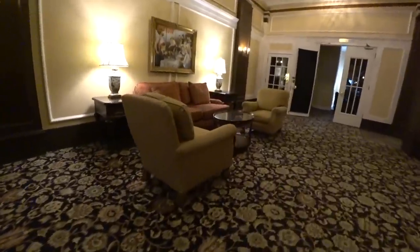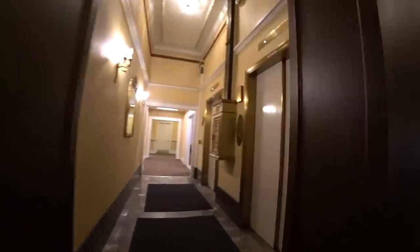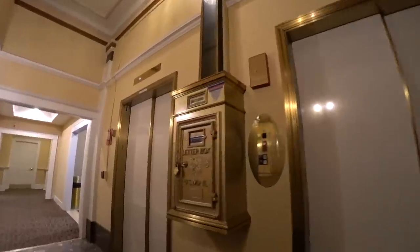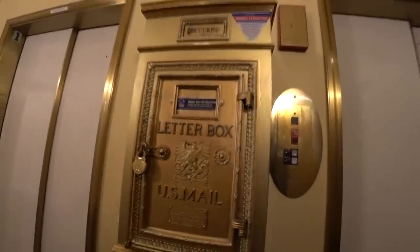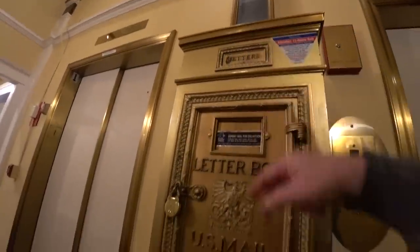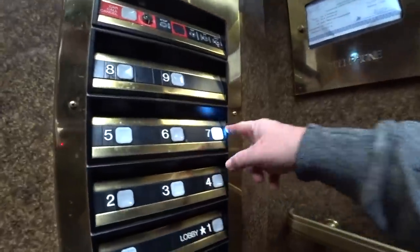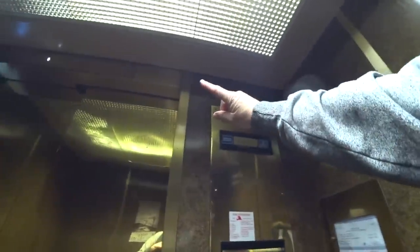Look at this hotel, man. It's 100 years old this year. Oh my God, this is too cool. I wonder if that's in operation. Looks like it. Chute comes down, or you can pop your letter in there. Super awesome. Seven. Hope we got a good view, man. I really do. It'd be cool if they had that little dial thing, you know?